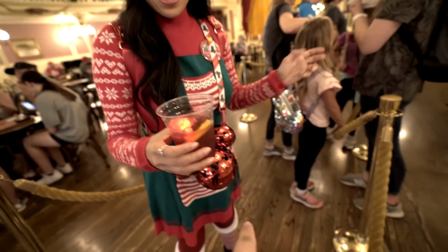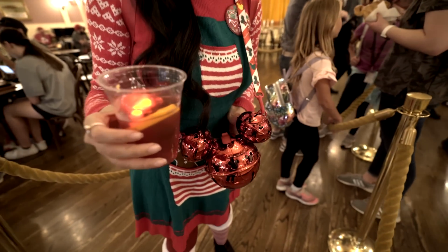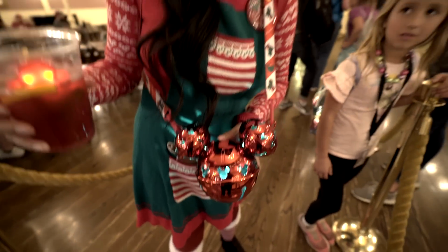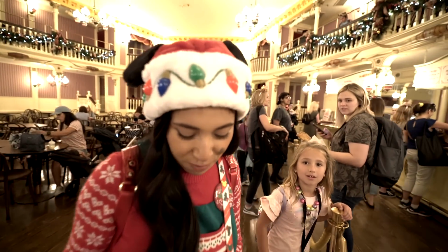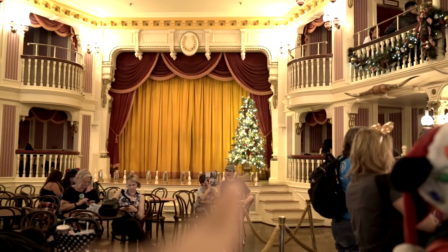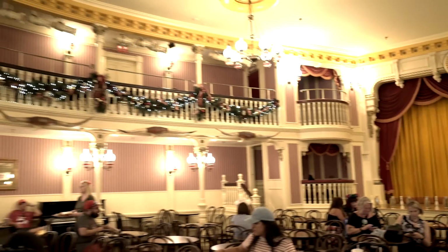And that's not the only thing that lights up, yeah. Janelle, let me show them. I didn't even know this thing lit up. Whoa! That's really cool. It's different colors too, but I like the green on this one. Yeah. There's the Christmas tree right there. And look at those wreaths.